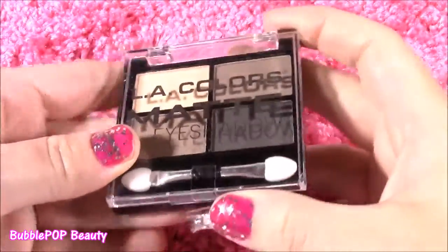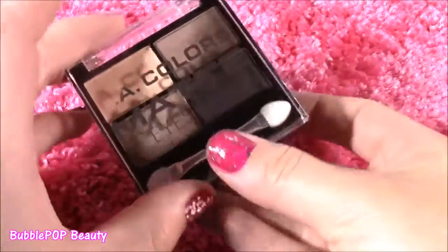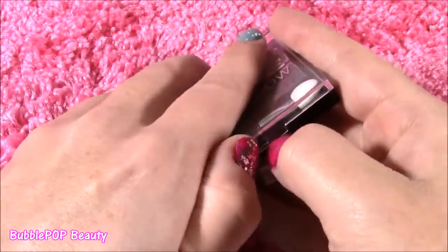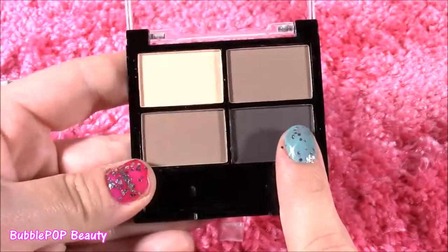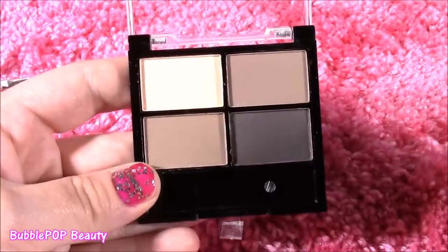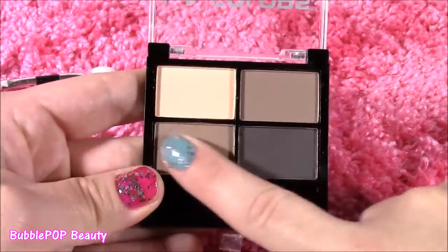Ooh, now this palette is actually more my style. It's kind of more natural and nude looking colors. Ooh, these are gonna be good ones. And these are also matte. And if you have like a shimmery kind of clear eyeshadow, you can just put it on top of there.